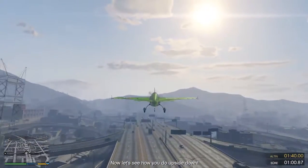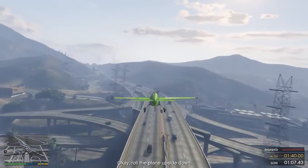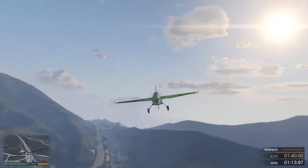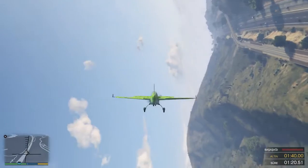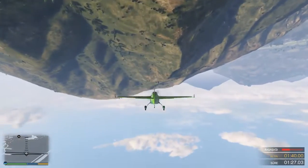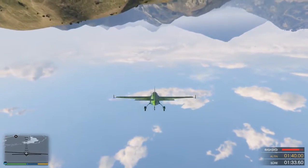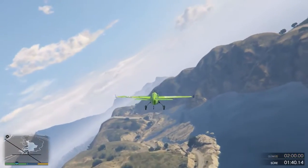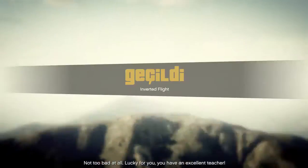Now let's see how you do upside down. On my word, roll over the plane and hold it steady. Okay, roll the plane upside down. Hold the plane upside down for several seconds. Roll the plane right side up. Not too bad at all. Lucky for you, you have an excellent teacher.